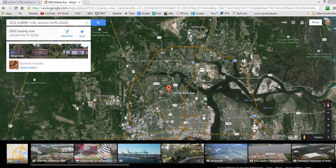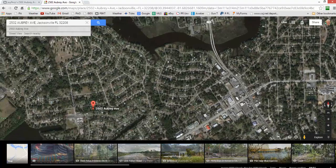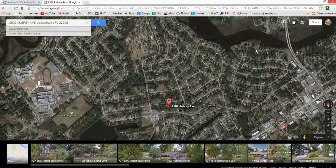You can see the 295 loop. Here's Trout River, and here is the St. Johns River. So let's zoom in a bit. Some of you may be familiar with this area. This is Ribault Scenic Drive. Right through here, this is the Ribault River. And as you come through here, this is Lake Park.